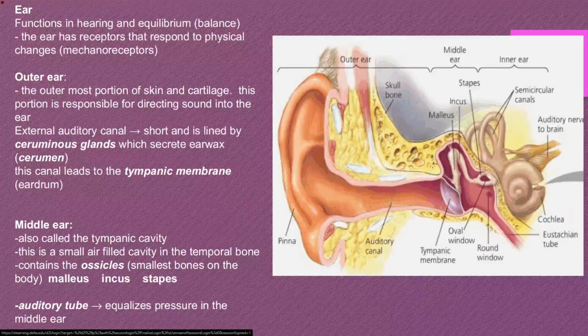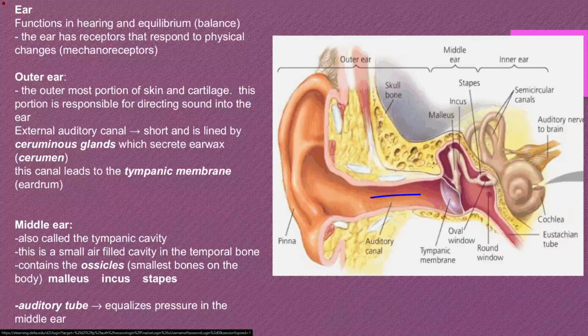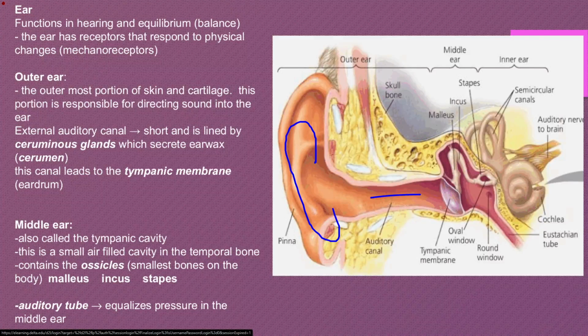Now, I say that I use Q-tips. You're not supposed to use Q-tips, but I also don't produce a lot of wax. But you're not supposed to stick anything down into your ear. And actually, the package of Q-tips would tell you don't stick this down in your ear. It's supposed to only just clean around here.